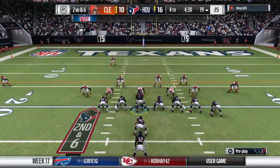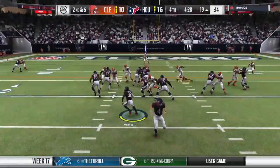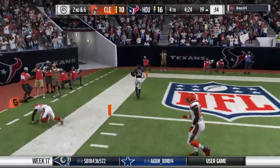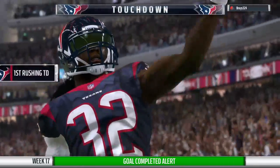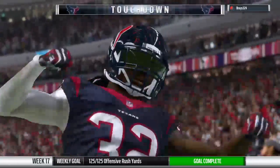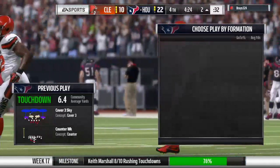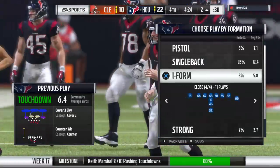They come out here in the eye. On second down, they'll try and run the counter. Cuts back, left side, and he's in. Touchdown, Houston. Keith Marshall, his 9th touchdown of the season. And the Texans use the short field to their advantage as they cash in for 6.